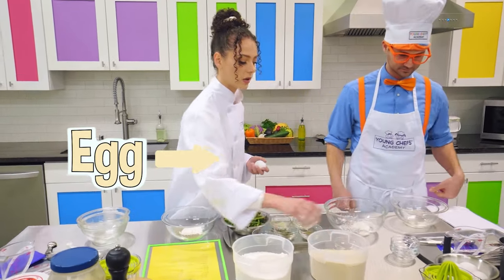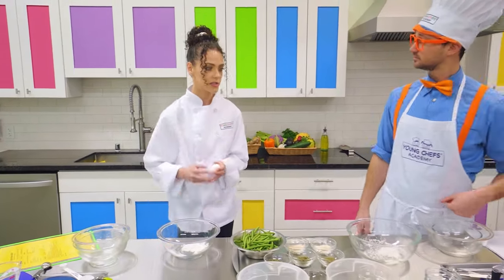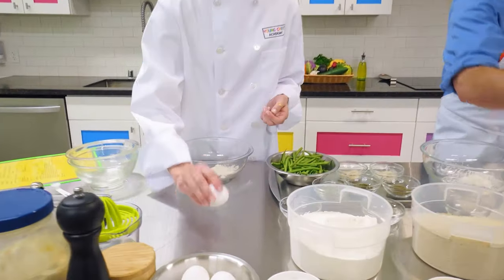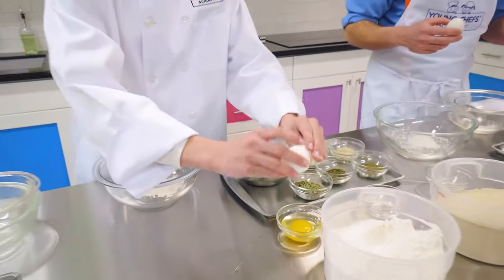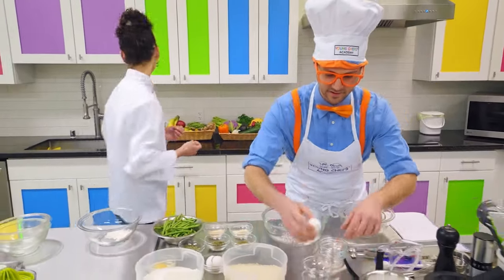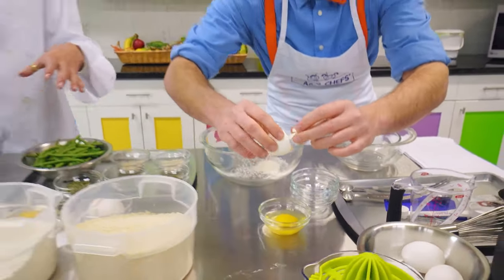All right, next we're gonna wanna crack an egg. Okay. Let's see, so at Young Chef's Academy, we crack an egg using the table, not the edge of the counter, so that it doesn't get all over the floor and you miss. Okay. You wanna crack hard and use your thumbs to break open the egg, just like that. Perfect. You'll wanna put the shell in a separate bowl. Okay, here we go. Let's use the table. Here we go. Great job, Blippi.